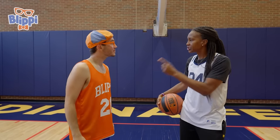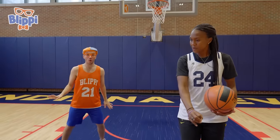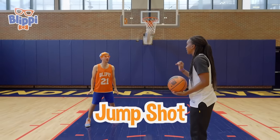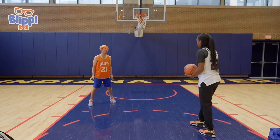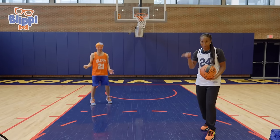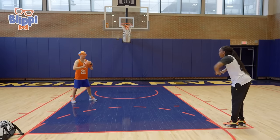Well, you know what? Let's do a jump shot. So if you stay right there, I'll come up here and we'll do a jump shot. Most of the time when you get into a jump shot, it is about jumping. Obviously, you gotta jump off the floor to shoot the shot. Okay, here we go. Are you ready? A chest pass.